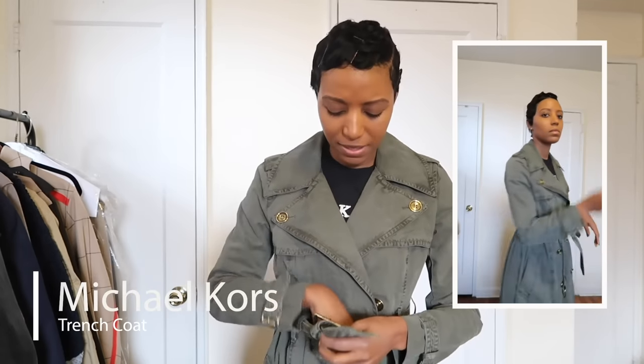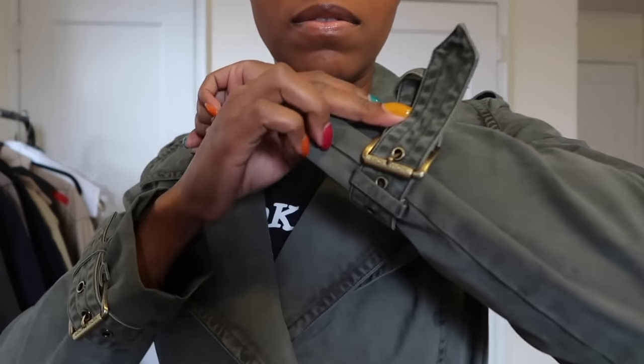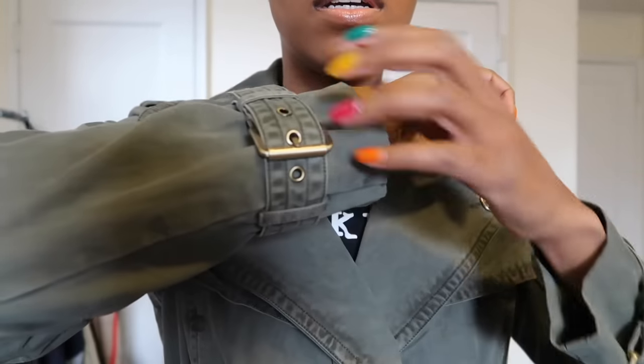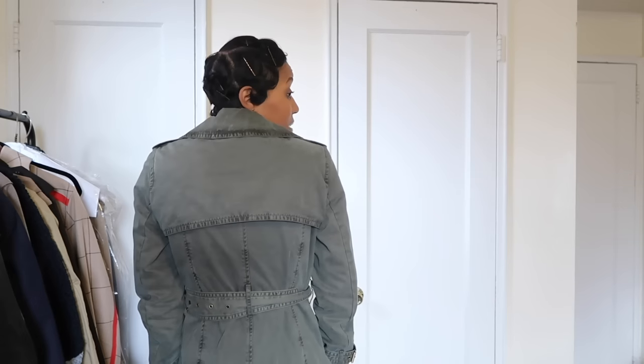I got this coat from Net-a-Porter. This is another trench coat, but again, a little bit different. So the buttons you'll see here, nice gold buttons, which I don't see too often. Usually brown or white or black. But the buttons are here, the buttons on the sleeve, or the buckles on the sleeve, sorry. Buckles on the sleeve, which I thought was pretty cute. And the color. I mean, this was the main reason I got this, was because of the color.